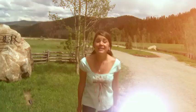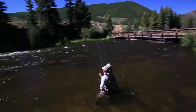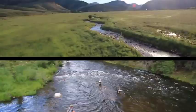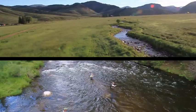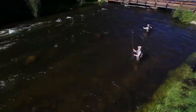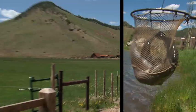Crested Butte is immersed in Rocky Mountain beauty with endless miles of national parks, awe-inspiring canyons, and land filled with legacy and beauty. History isn't just a thing of the past, but a way of life, like at the Wilder on the Taylor. Since 1910, the Wilder on the Taylor has been a working ranch.